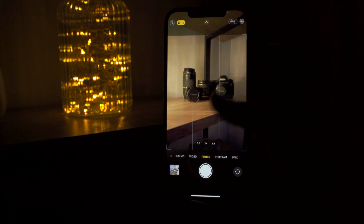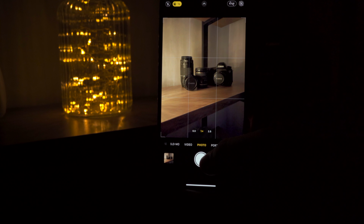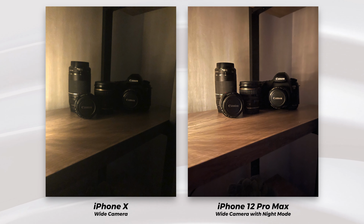Some other features which, while not new to this generation, are new to me coming from the iPhone X include night mode and deep fusion, and night mode's really cool. It lets you take a photo in a low light condition and makes it basically look like a normal picture. It's pretty crazy the sort of computational photography that these phones do now to get the pictures made, and yeah, the results are really impressive. So a really nice improvement to have coming from the iPhone X.